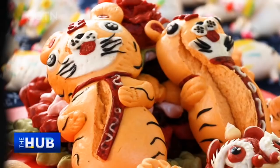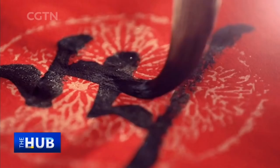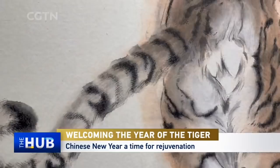Now, as many of you know, tiger is a very special animal in the Chinese zodiac. The Chinese New Year is also known as the Spring Festival or 春节. It is the first day of the first month in the lunar calendar, also known as the traditional Chinese calendar or 农历. It is a time for rejuvenation as we bid farewell to winter and welcome the beginning of spring. 2022, as we said, is the year of the tiger, one of the 12 animals in the Chinese zodiac or 生肖. What's special about the tiger?